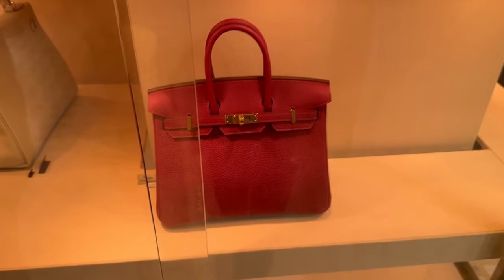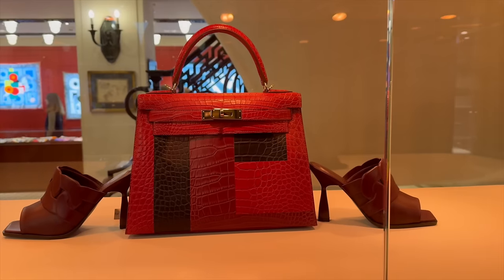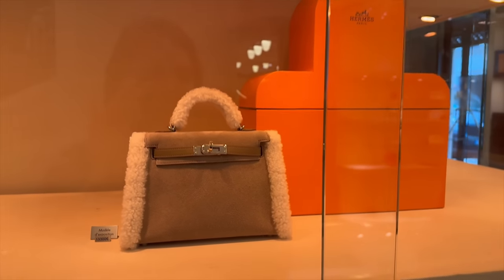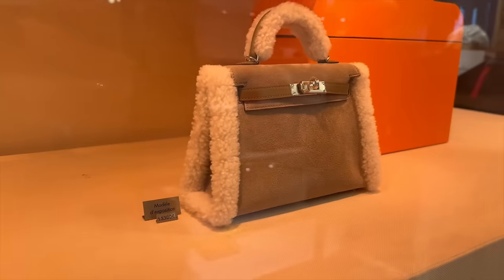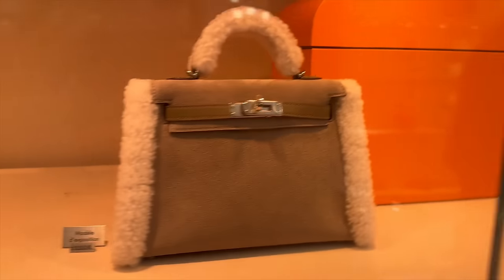$8,400. This was Swift, and we have another one in Togo. It's cheaper. Oh my god. Okay, I found my favorite one. Let's check the price. $13,300. I thought it would be a lot more.